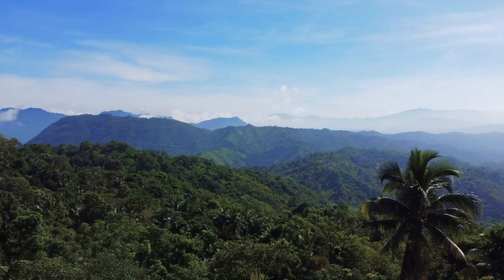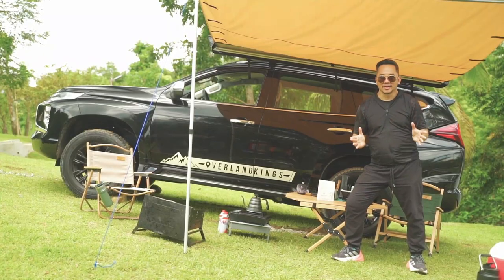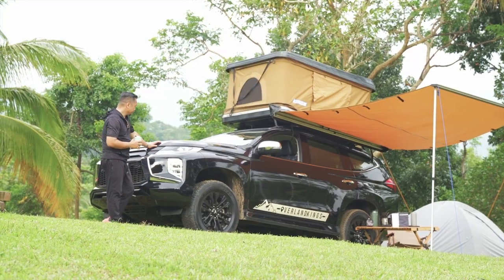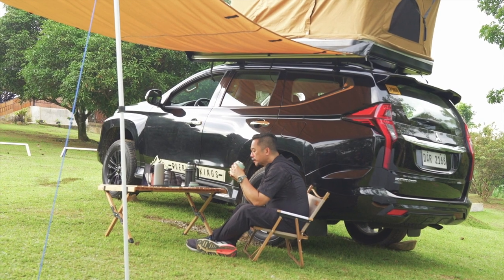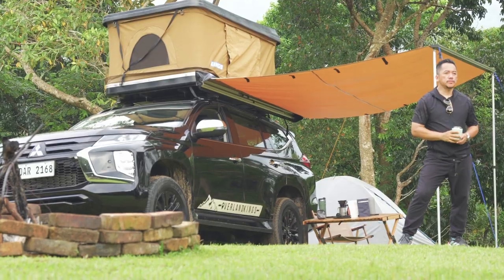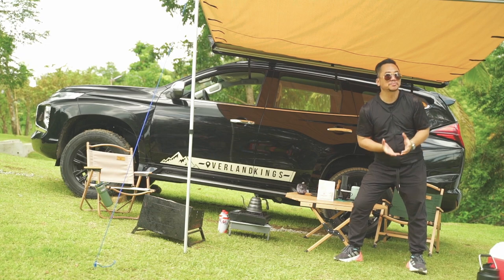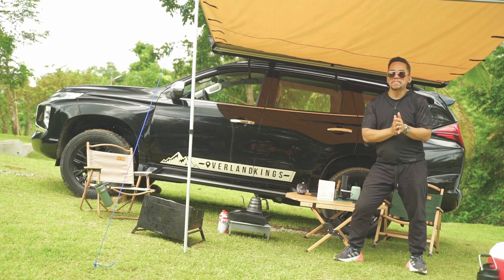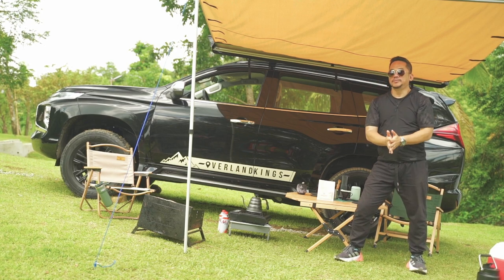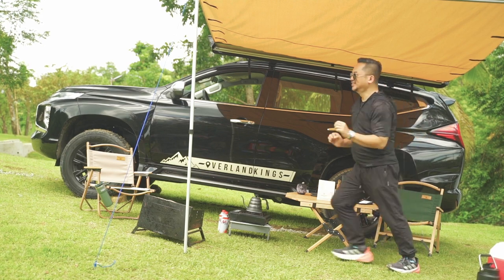You know, it's one thing to be ready for anything with the Montero Sport Black Series, but it's another thing to be readier for anything with stuff that the Overland Kings can provide. Shout out to these guys for lending us this instant side awning, the pop-up tent, the fantastic folding chairs and the table, because we are trying something different now. We're not gonna be relying on a waiter and a menu. We're gonna be coming up with our own fantastic special coffee. They're gonna do a Japanese-themed barbecue called yakitori. Arigato gozaimasu. And well, I'll be cooking. So good luck to the crew and good luck to me. Poison control. Here we go.